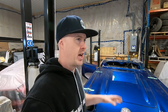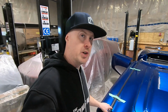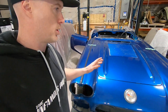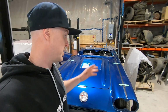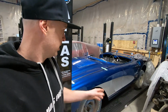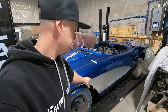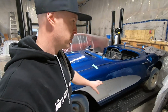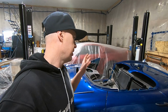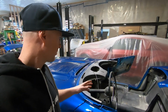And instead of having a lot of chrome, I actually opted to do a darker gunmetal color on a lot of these trim pieces, which I'm sure you'll see a little bit later when more assembly is happening. And the inserts on the doors are a satin silver, so that's not a gloss down there on those inserts. It's more of a satin finish, and the interior is going to be all black, and he just had the seats reupholstered, so that's all in there.